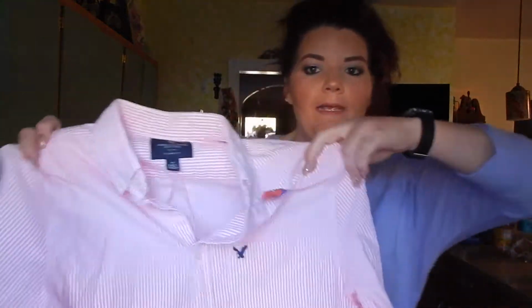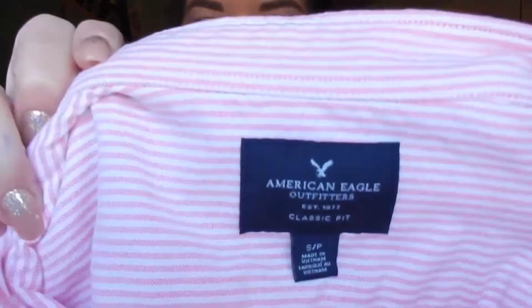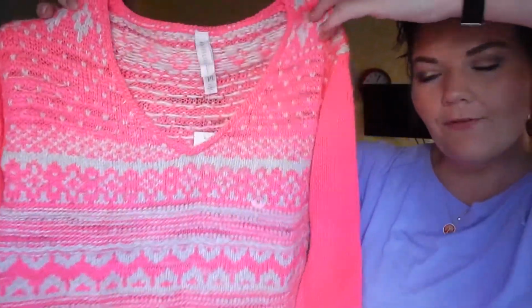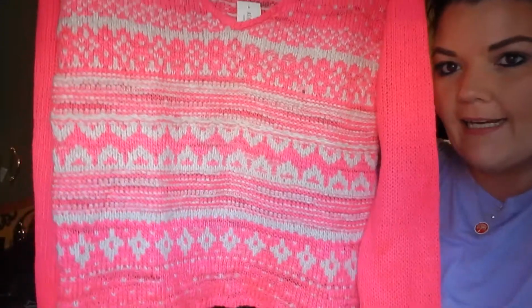I don't know. We'll have to see. Then I got this top here. This is just an American Eagle pink men's button down. I love this. We really lucked out this time. I found some awesome, awesome stuff. This is size small, so as you know, smalls are not my favorite, but we'll throw it up, see what happens. Here's another one here. This is an Aeropostale sweater, and it is new with tags. That's what really drew me to it. And also, it's a different kind of color. It's a hot pink, and it's a lightweight sweater, but it's still a sweater. And again, it is hot pink.